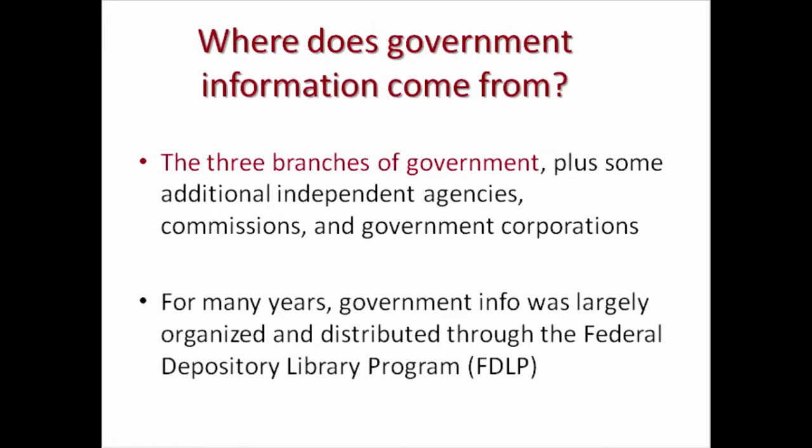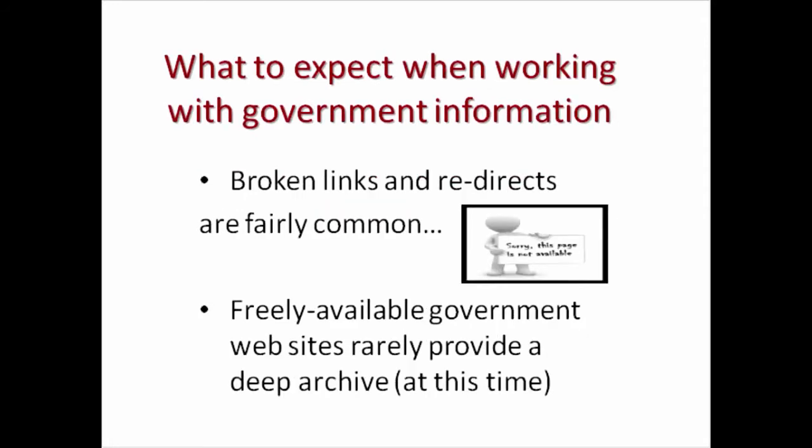Where does government information come from? It issues forth from the three branches of government, legislative, judicial, and executive, plus some additional agencies and departments, like the Department of Energy or National Science Foundation, for example. It also comes from commissions, like the Federal Trade Commission, and government corporations. You will remember Freddie Mac and Fannie Mae. For many years, government information was largely organized and distributed through the Federal Depository Library Program, the FDLP.